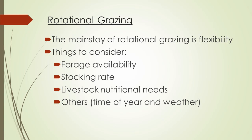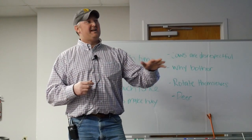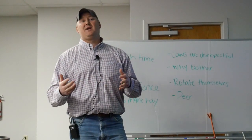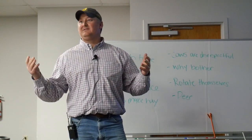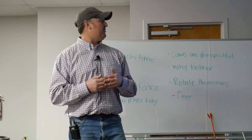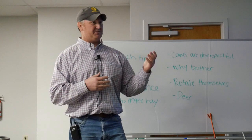So rotational grazing, the mainstay of rotational grazing is flexibility. Things to consider: forage availability, stocking rate, those nutritional needs, and then other things to think about, it's time of year and the weather conditions. We've got some floodplain area down by the creek bottom. Obviously, I don't want to have those cattle down there come March because I'm just going to ask for a visit from the Ohio Department of Agriculture if we're mudding up those areas and that silt and sediment and manure is getting into the stream.